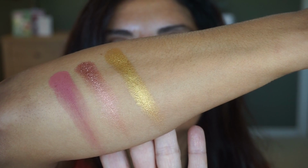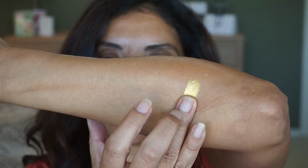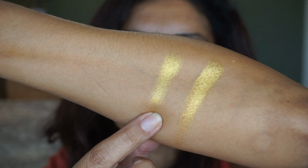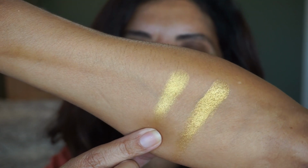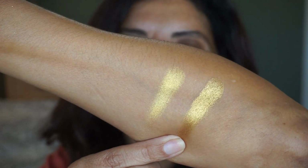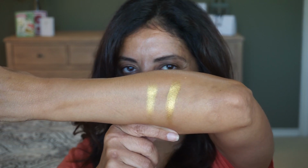Whoa, look at that. Now, I have to say that this looks similar to the shade in last year's Mothership Mega palette, Gold Standard. But let me swatch that one. I'm going to swatch it on this arm. This is Gold Galaxy. And then let me swatch this one, Gold Standard. What do you think? Maybe this one is a little bit more yellow. This one has just a hint of orange in there, maybe. Yeah, when I'm holding it far away, there is a little bit of difference there.